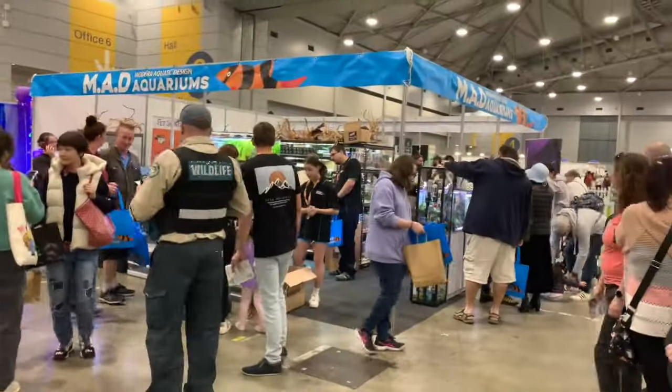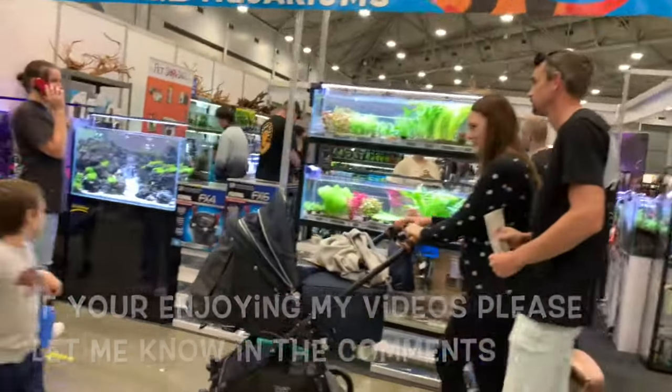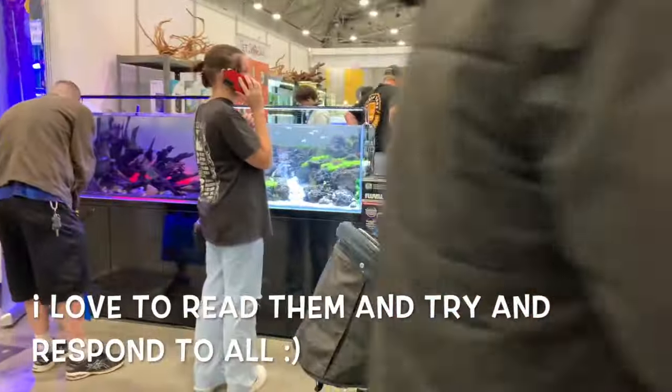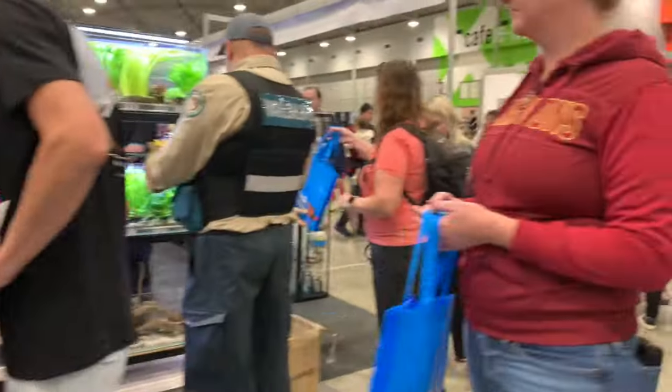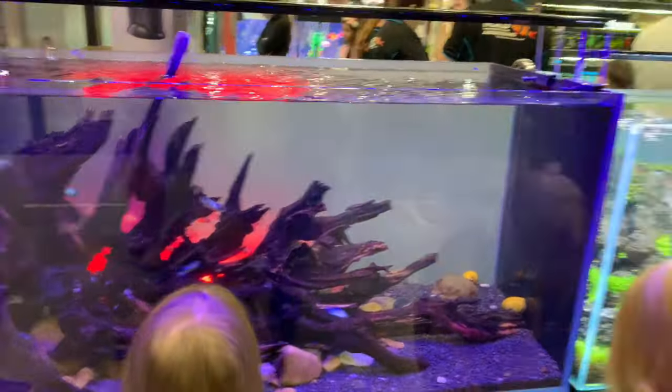Okay, so this is the Mad Aquarium booth. I'm going to go and try to say hello to Jack in there and just check some of this stuff out as we go through. I know that the guys have been doing these tanks for months. So that's an interesting tank with a backlight behind it.